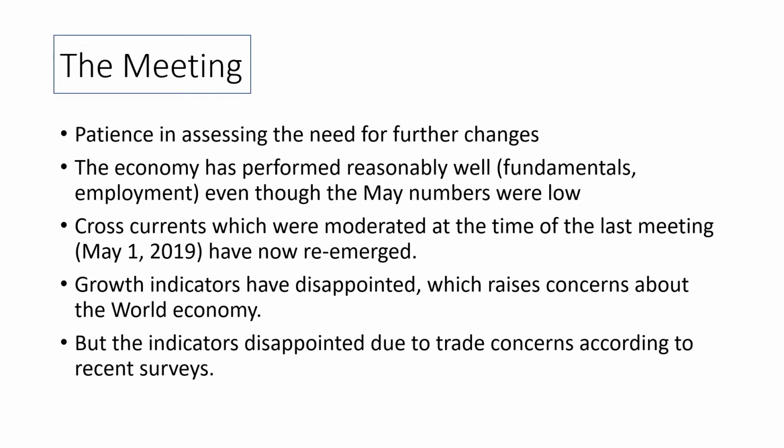And then he starts to go into the cross currents, which I spoke on earlier. He says that these cross currents were moderated at the last meeting back in May, but they've now reemerged. If you remember that timeline, the Fed had their meeting at the beginning of May, and then Trump really started to stir the pot with the whole trade wars situation, saying he was going to impose tariffs on China, and then about a week later he said he was going to impose tariffs on Mexico. It really started to make the market seem shaky, and people were selling their shares, and the market was starting to fall pretty rapidly.